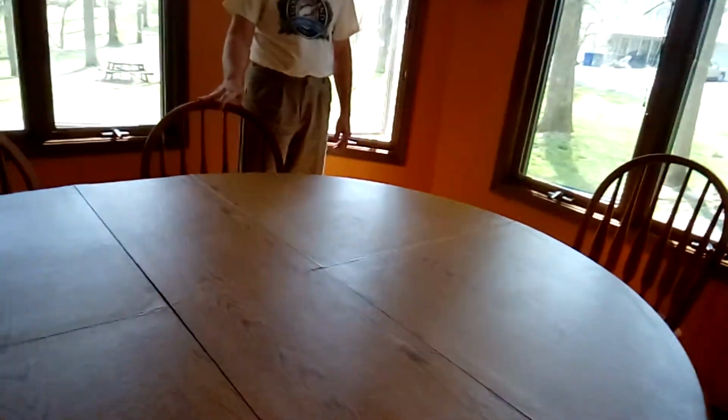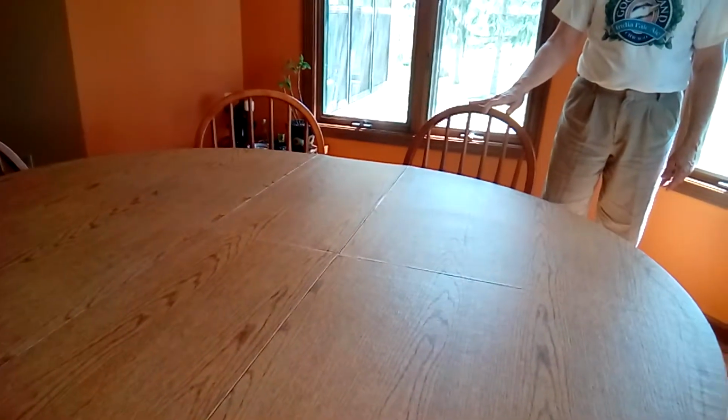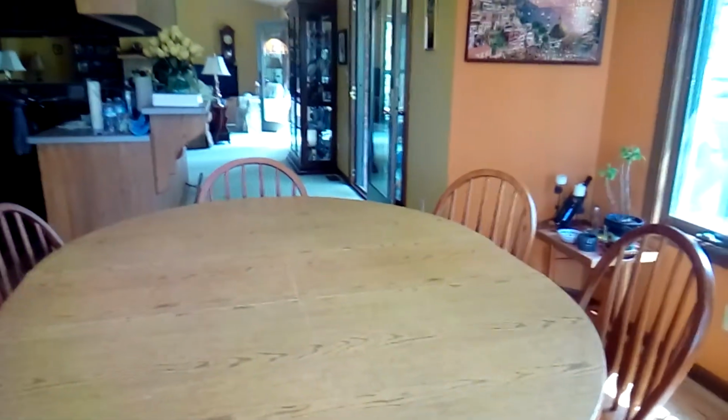You've got 8 people? Maybe not. I'm going to find out. Well, don't you want 2 leaves? Well, what's it look like? Crowded. This is only 6 chairs.